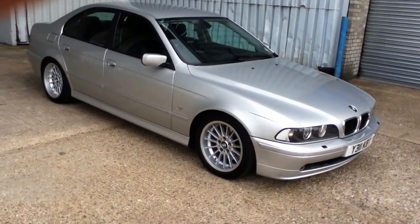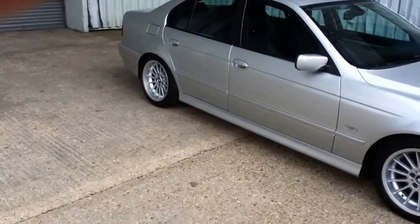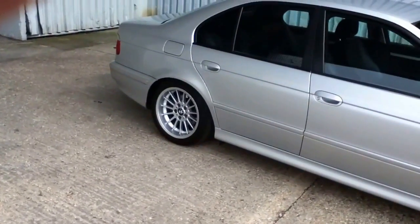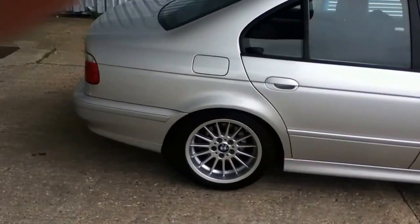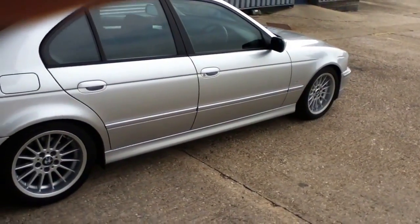I know those old springs must have been shot because I used to go over some potholes and it used to send vibrations through the car. It was an absolute nightmare. And these sports springs, since I've had these put on, that's no longer the issue. So they definitely needed to be replaced. Really, really happy with the way the car looks now externally.